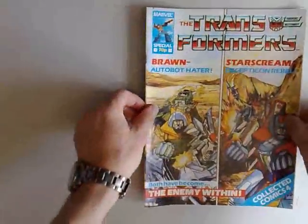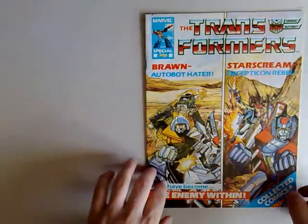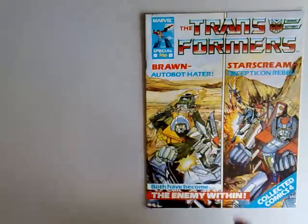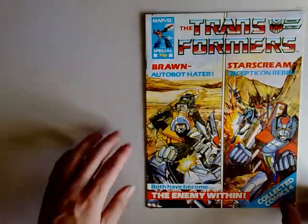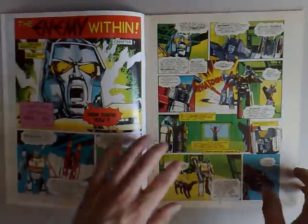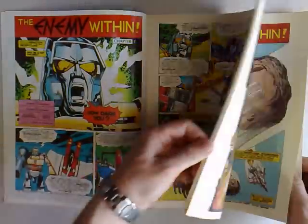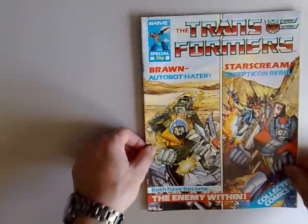And if I can grab this here, oh, sorry, I've put them too far away. This was Collected Comics 4, which collected all those stories into one booklet. So we got Brawn, Autobot Hater, and Starscream, Decepticon Rebel. Both have become the Enemy Within. And like I said, this was all full colour, which was really, really good. So this was Collected Comics number 4.